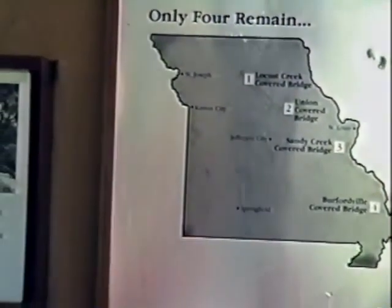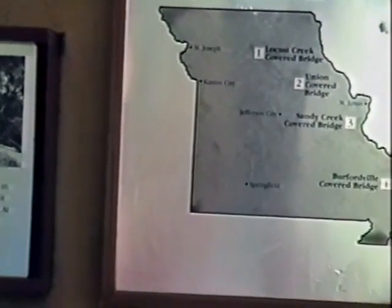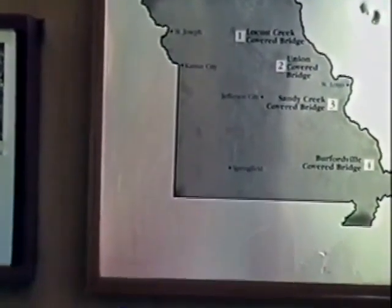I think up near Linneus. No, between Laclede and Meadville. Laclede and Meadville, okay. Yeah. And then number 2 is Union covered bridge south of Paris. Number 3 is the Sandy Creek covered bridge in Hillsboro. North of Hillsboro in Jefferson County. Which we missed coming down. And this one is a Bufordville covered bridge here close to Jackson. All right, let's zoom in.